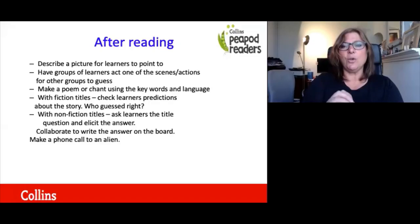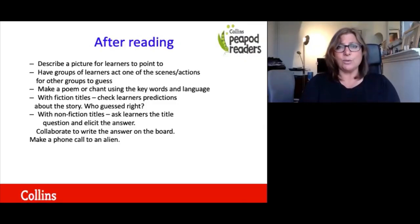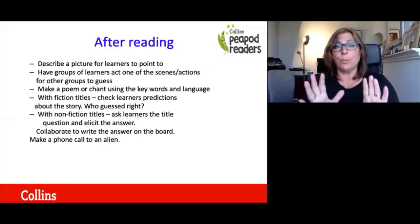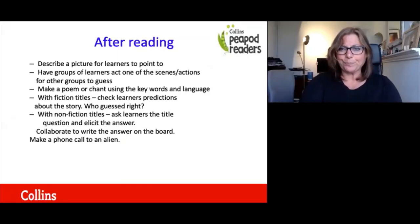And then when you've got a non-fiction reader, focus back on that key question that the book posed, or you posed, or a learner posed, and ask, did we find out the answer? And where did we find out the answer? And in pairs or groups, have your learners construct that answer, to write it down, to say it, whatever. Alternatively, you could do it as a whole group on the board, or perhaps, if you're online, you could do that in a chat box.